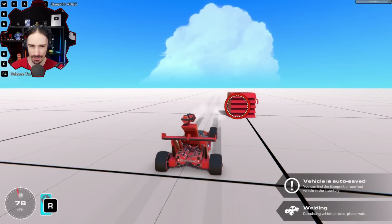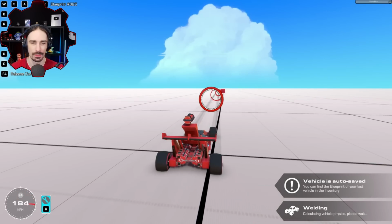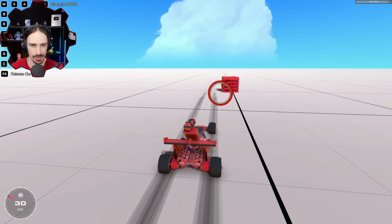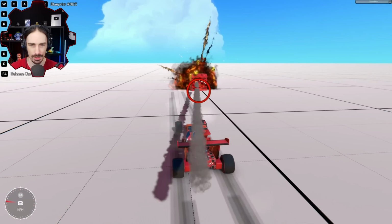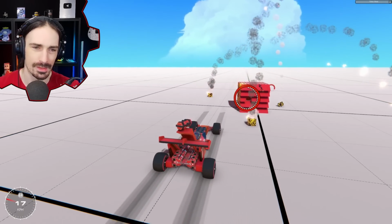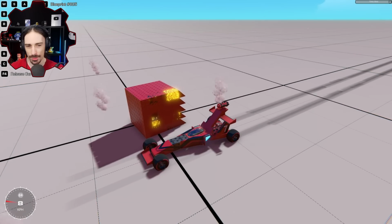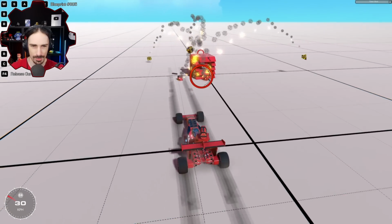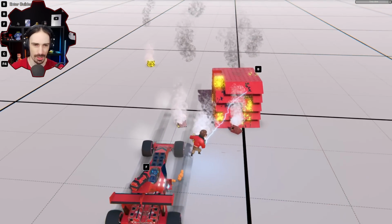I think wedge blocks are a lot weaker than your standard building block. The damage doesn't make a difference. But here we go. Okay, well, that is not the result I was expecting. The one thing about these that is really inconsistent is damage propagation is super hard to read.